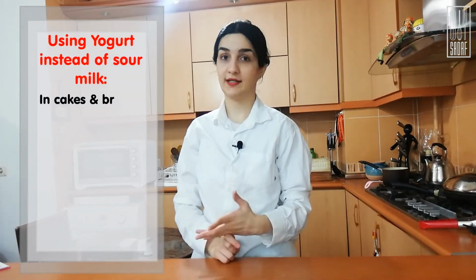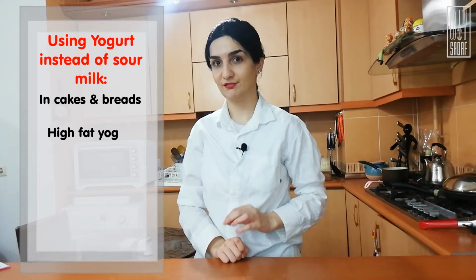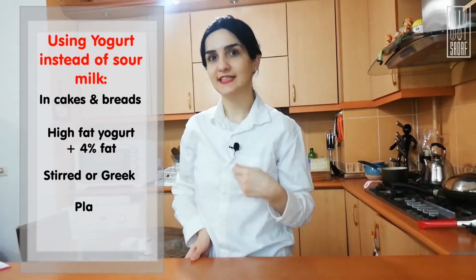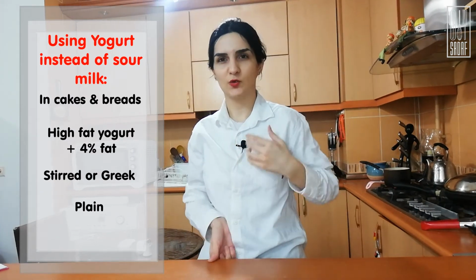Well, if you don't have sour cream and the cake requires sour cream, yes, you can substitute it, or in bread recipes, you can substitute it with some yogurt that is high in fat, for example, above 4% fat, or yogurts that have been emulsified better, or a stirred yogurt. Greek yogurt is also better, and they are not so watery or too sour. And if you think that your yogurt is not sour enough, you can also add just a tablespoon or teaspoon of apple cider vinegar or regular vinegar into it to make it more acidic.